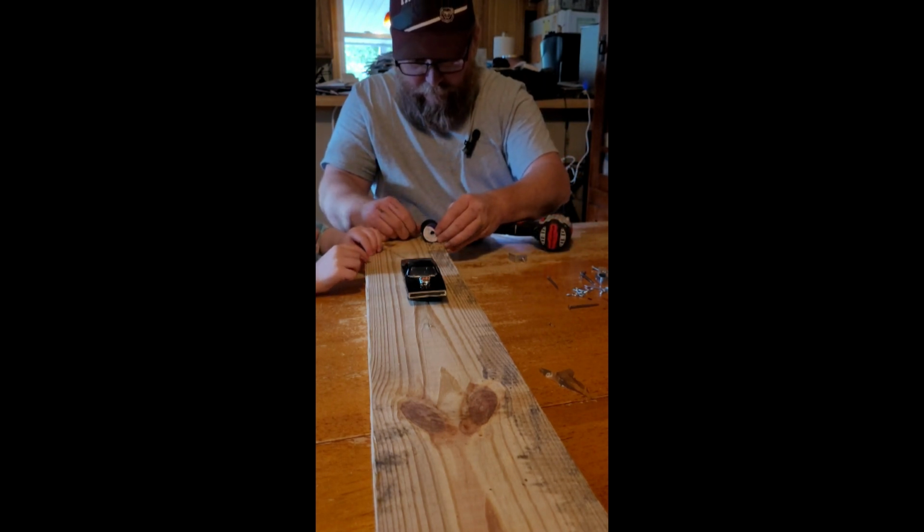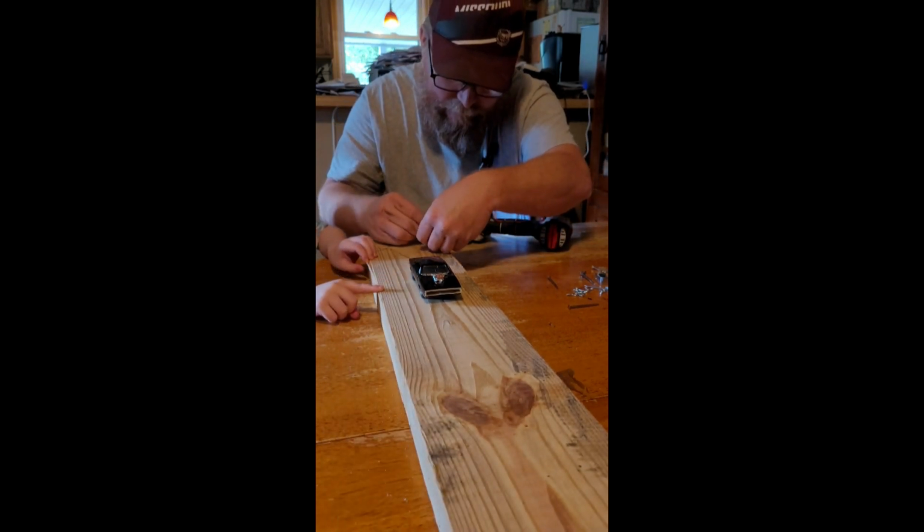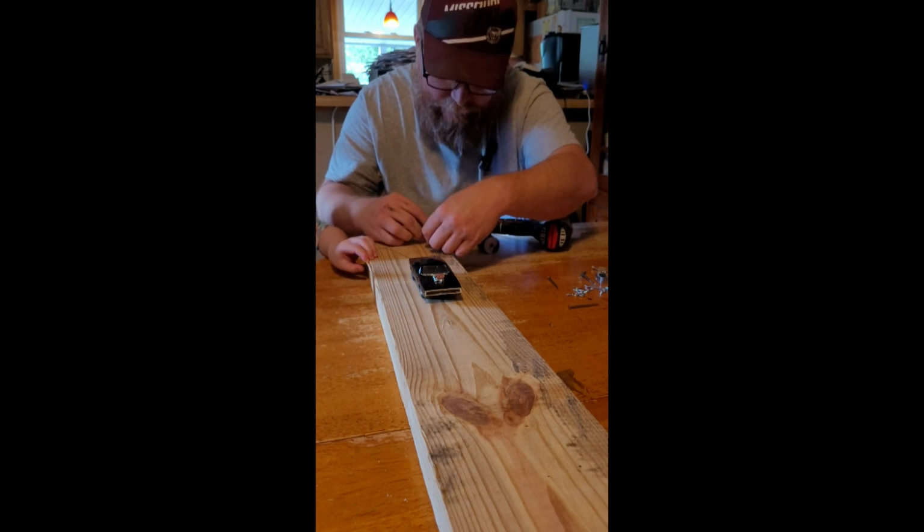Okay, so now we'll put the spool on here. This is just a spool of thread. And we'll line it up with this other one. And we'll put a screw in right there to hold this.